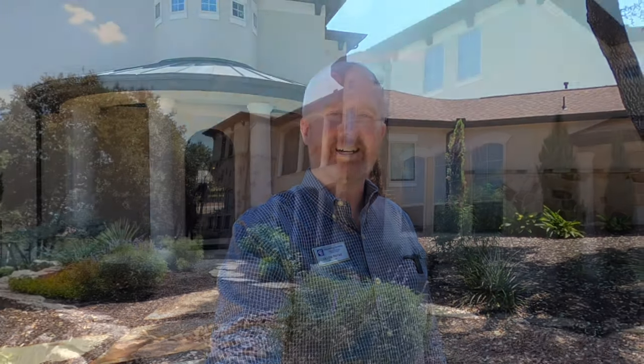Well, today I'm at the very quiet and secluded acre community of Cordillera Ranch in the Texas Hill Country, just off Highway 46. This house is beautiful. It is a four-bedroom, four-and-a-half-bath house with just over 4,300 square feet and built in 2009. Let's go check it out.